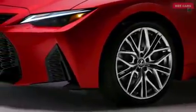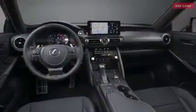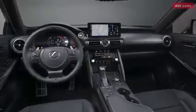Needless to say, this mechanical setup is a dying breed in the age of smaller, force-fed or even electrified engines, and if anything, Lexus deserves our praise for giving it what could very well turn out to be a last hurrah.